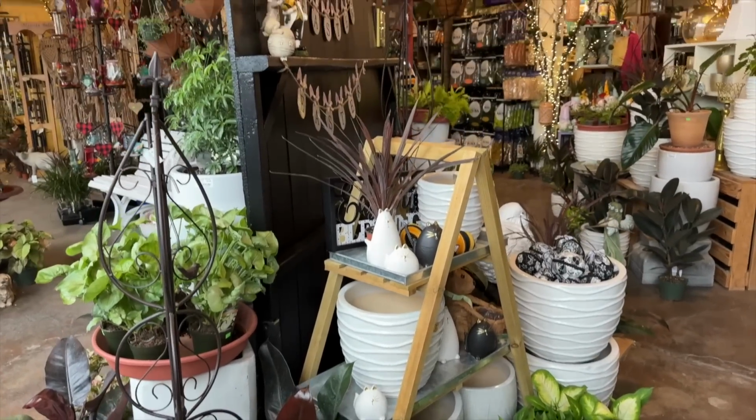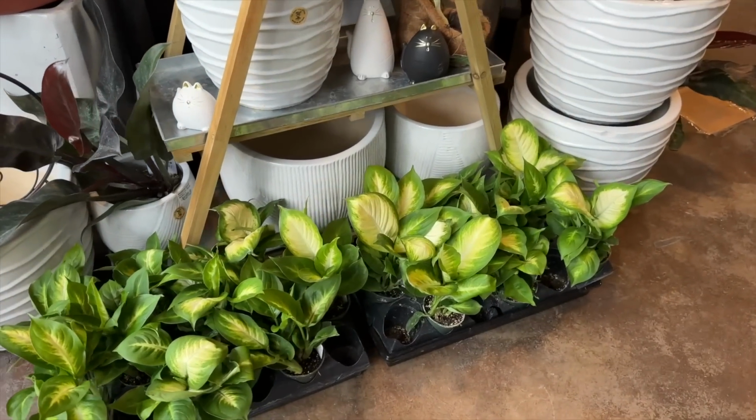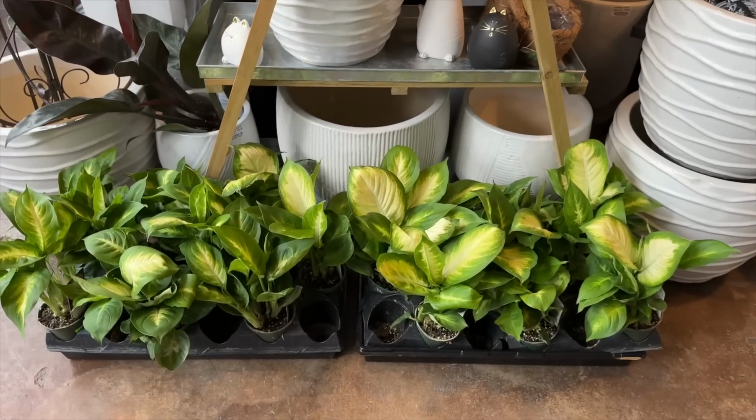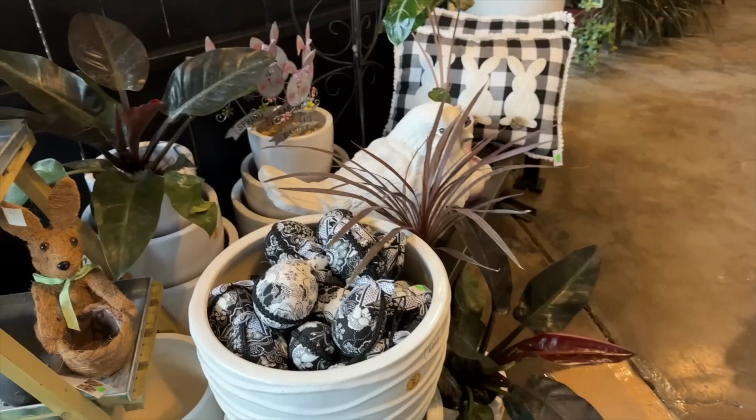Backside of the black fence display, you can see some Dieffenbachias on the ground. Again, we left them in trays because they're so top heavy in those little 4-inch pots. So that'll keep them upright and keep their leaves happy and healthy. More of the philodendrons.